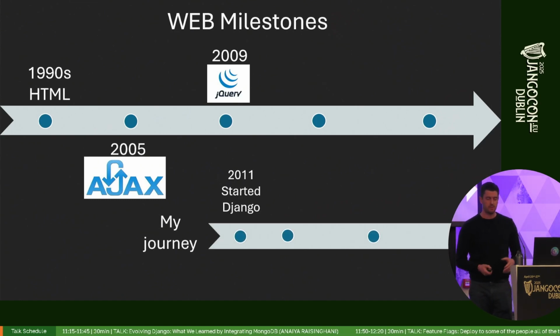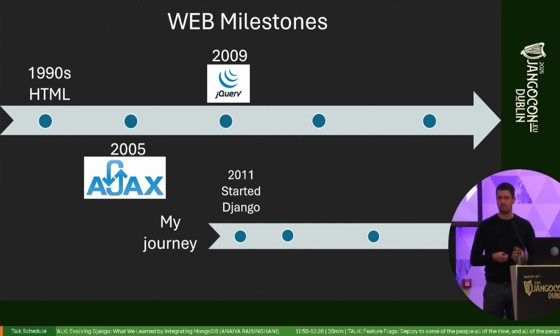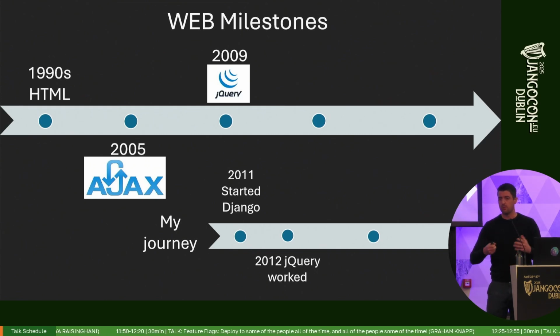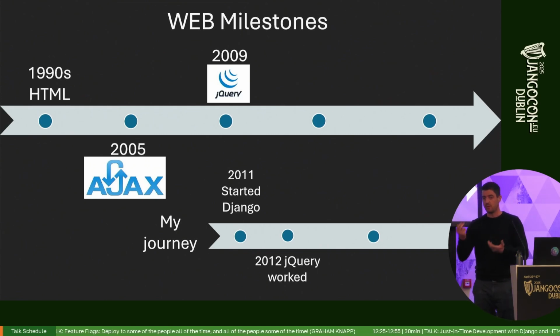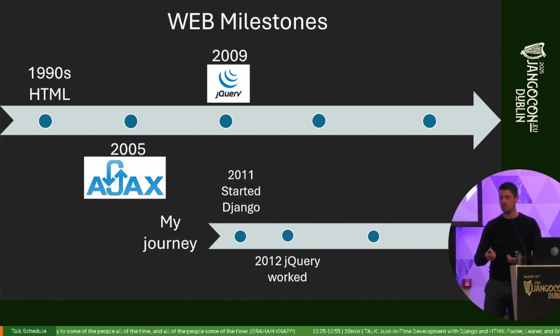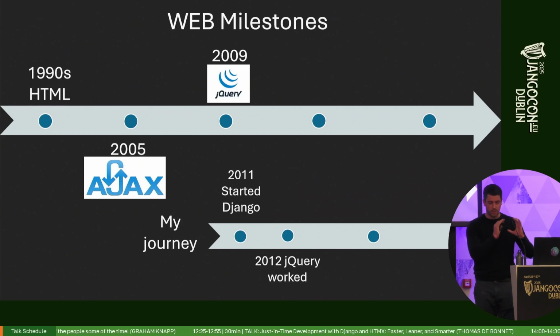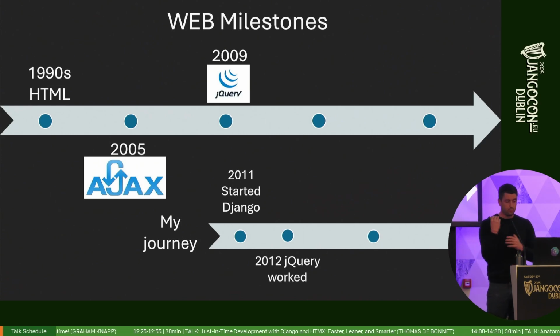In 2011, I started building a software management business system. And of course, I wanted it to be a bit interactive, and I started using jQuery for the interactivity. When you click a save button, you don't want the whole page to refresh, you just want that little part to be updated and to be very fast.